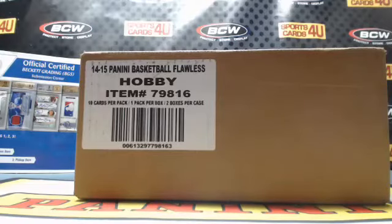2014-15 Panini Flawless Basketball. The break is sold out.